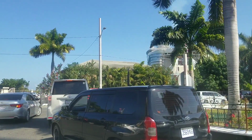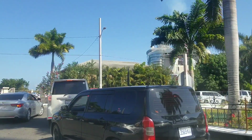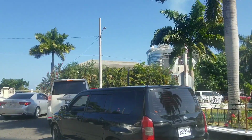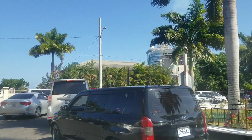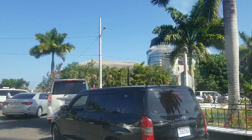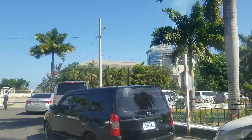Alright, so we're going to drive by the pier. There are actually two cruise ships at the pier today, so you find a lot of the town is very busy. It's very congested because when you have one cruise ship coming in, you have a lot of buses that come and take persons to various attractions or tours. And today there are actually two cruise ships, so you know the place is extremely busy.